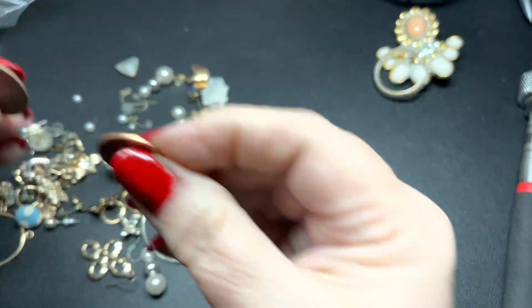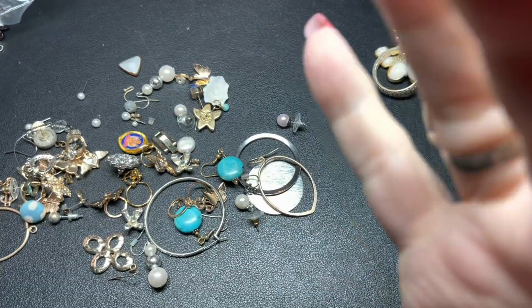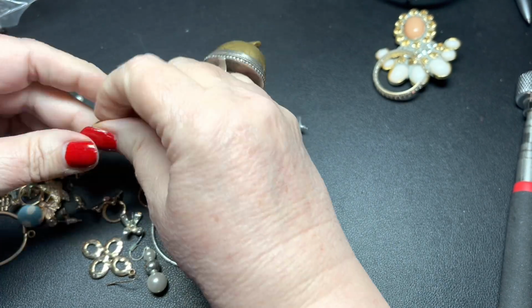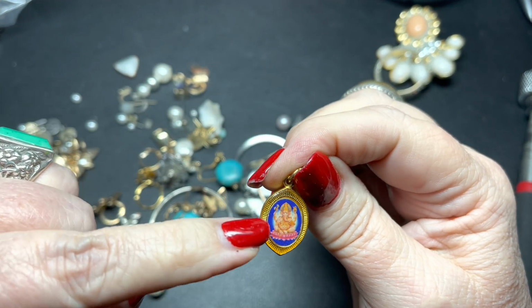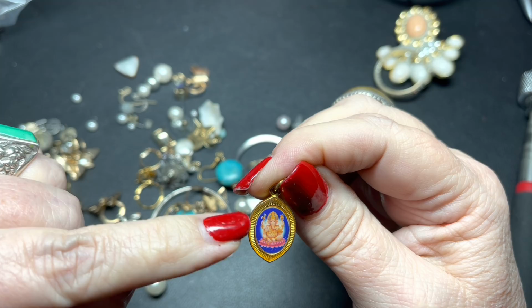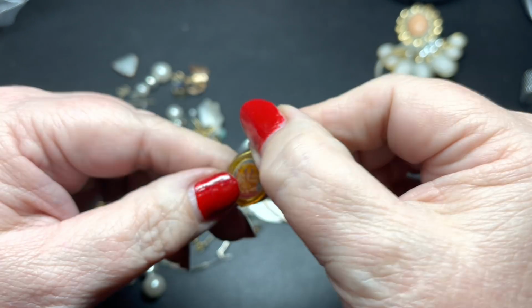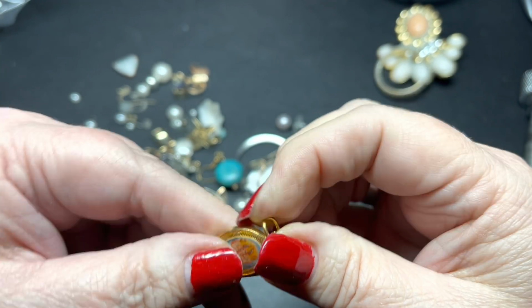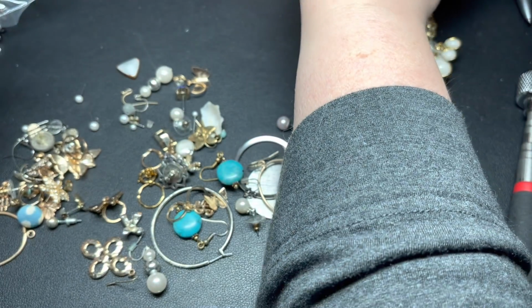We got 2 pennies in this one, so we're rich already. We're ahead of the game. Oops, sorry. Let's see. We have this charm that is the elephant Buddha. I can't remember what it's called. On one side it's blue and the other side it's pink. So that's just going to be $2.